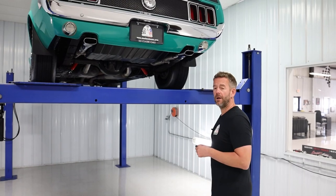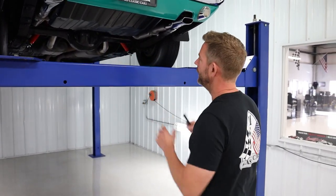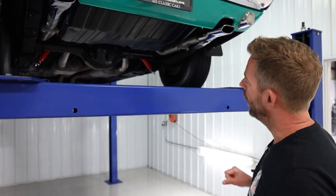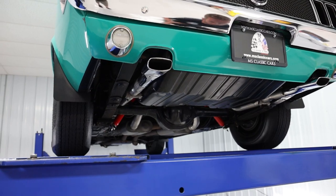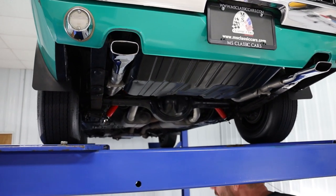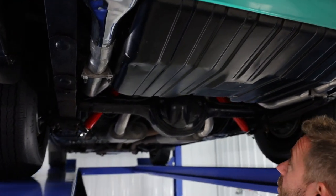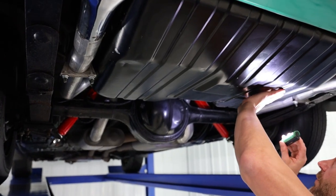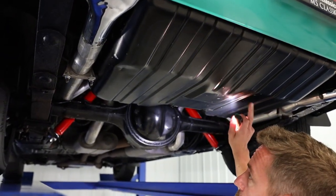Ford Mustang Mach 1. Again, this is a survivor car. So let's start off with the back here. This car was undercoated at the dealership when it was new. So when you see the underneath of this car, it was preserved very, very well. The first thing I'm going to mention here is this fuel tank. The fuel tank was actually replaced a few years back, which is on one of the service invoices. This is a new fuel tank.